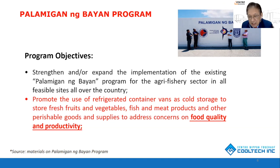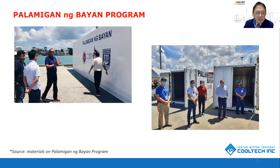So we are acknowledging here that without these refrigerated storage facilities, food quality would suffer, and consequently productivity, because the rate of spoilage would be higher. So we really need to address this at the first mile delivery portion of the supply chain. So here are pictures.